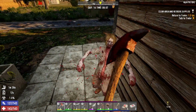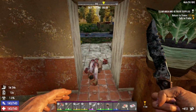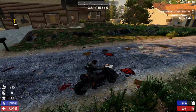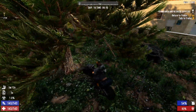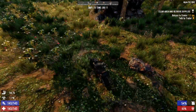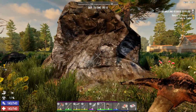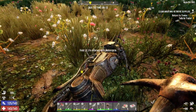Ronald! I'm already infected, buddy. You can't infect me anymore. Okay. Let's go get the infection cured, shall we? I think honey does up to 8. There's an iron right there. I could really use some rock. Yeah, I'll do that later.